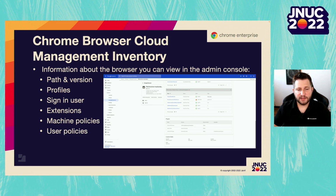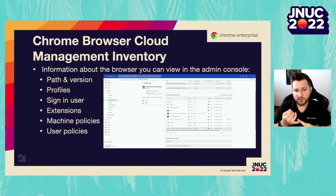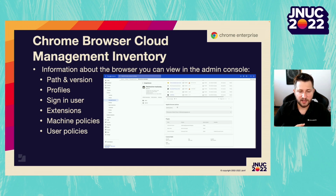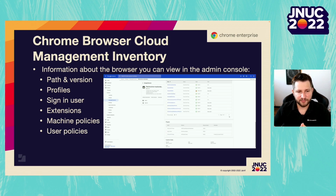We report extensively on all the extensions that are installed on the browser. And those extensions could be user installed, they could be admin pushed, or even sideloaded. So if you weren't blocking extension sideloading in the past, you might have a lot of interesting extensions that you might want to block. And so we definitely want you to be able to be aware of those users that break those policies from that perspective.